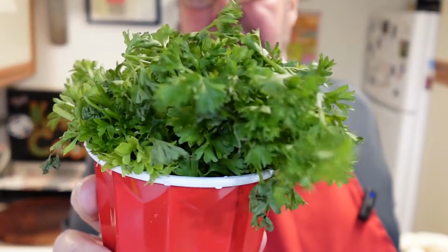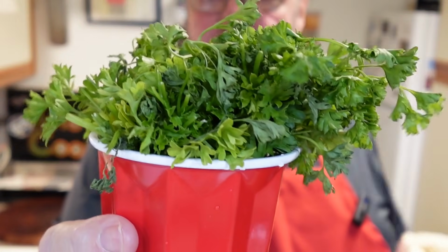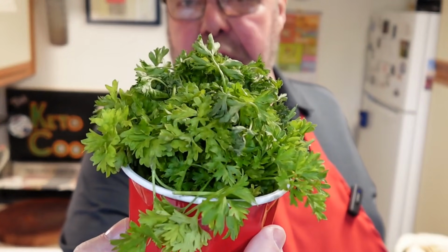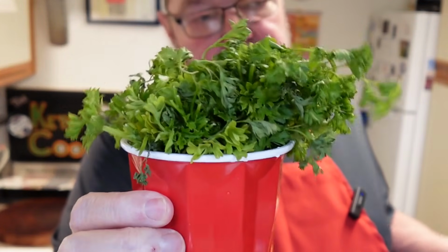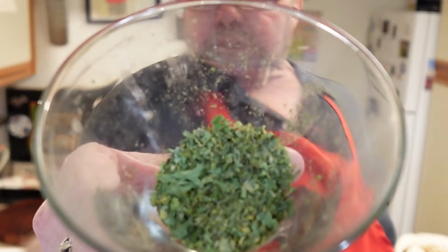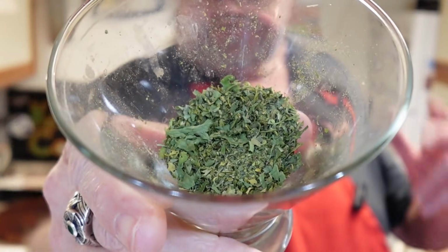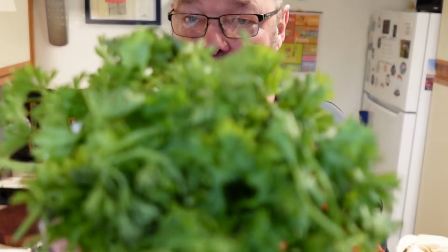I try to buy parsley, and as you can see, this is maybe 3 or 4 days old. Marie takes it, cuts the ends off, and puts it in water. If she doesn't do it, it only lasts a day or so if you leave it alone. You're spending a lot of good money for it. So 9 times out of 10, once it goes south on us, she'll dry it, and this is what I use to garnish the plates. But there's no better way than to show nice fresh parsley.